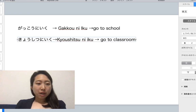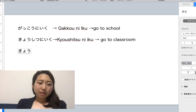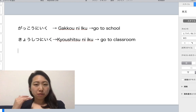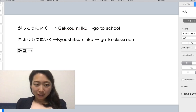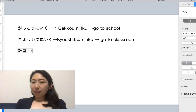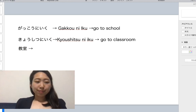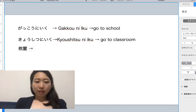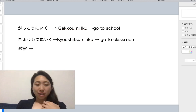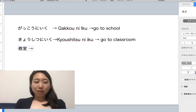And a little story about 教室. So, step by step to be familiar with kanji. When you write 教室 in kanji, it looks like this. And the first letter means teach, and the latter one is room. So the room where people get taught, or a teacher teaches, it's 教室. Okay, great.